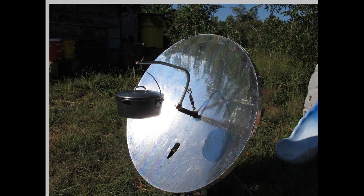You can set a stick out where that pot is, right about there. On a sunny day, it will set that stick on fire in 3 seconds. At the focal point, it gets quite hot. We pull that pot in a little bit into the focal point just to spread the heat out. But we cook with this thing on a daily basis. These things are in common use all over the less developed world. They work great. They're super simple, super cheap, super easy, much easier and faster than a solar oven, although it's a cooker, not a baker as such.